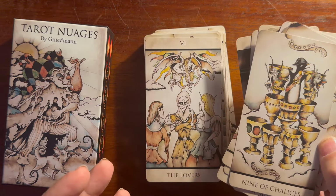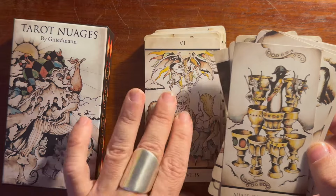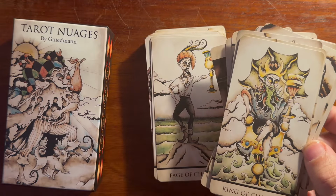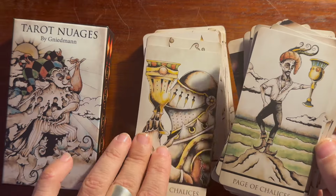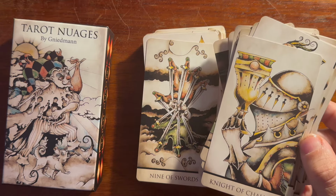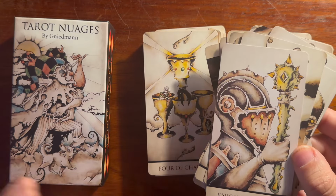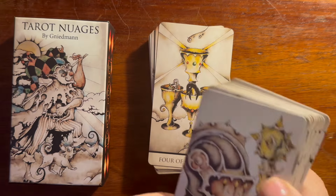In fact, it's very confusing. Most of the times I don't really know what I'm looking at, or I have to really pay attention. So I find that the images are confusing once again, and they don't really speak to me. Nothing really stands out. I find it to be muted and boring, and the images are really what doesn't work for me on this deck. And so with that being said, you guys, this is the Tarot Nuages. This is my number 1 least favorite deck in my collection.